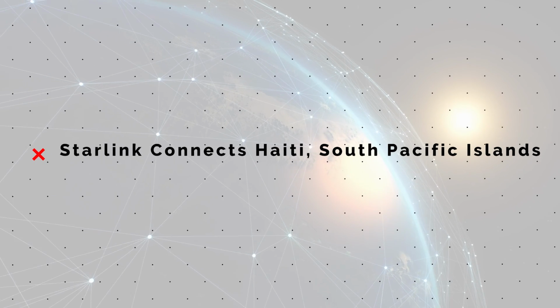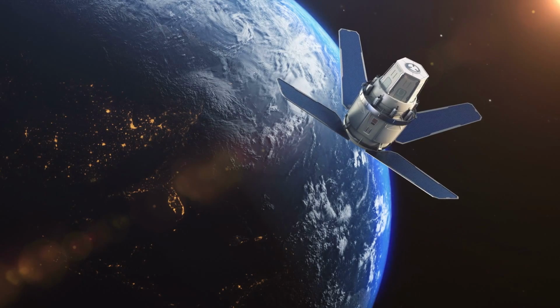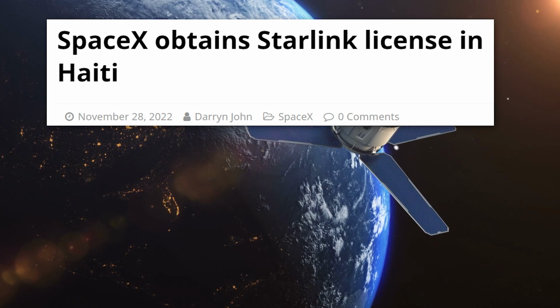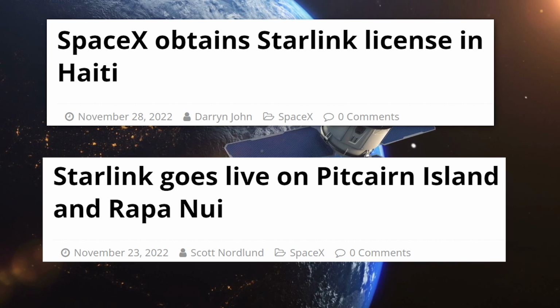SpaceX is continuing its mission to connect remote and hard-hit areas to the internet with their Starlink service, as the company has reportedly gained approval to begin offering the service in Haiti as well as the islands of Pitcairn and Rapa Nui in the South Pacific Ocean.